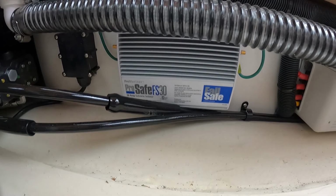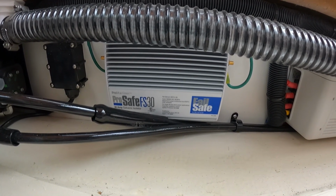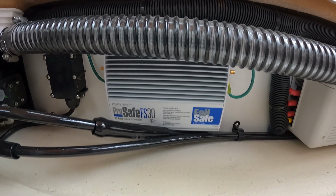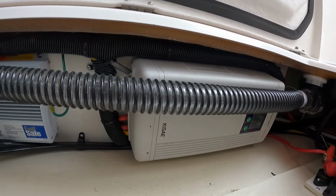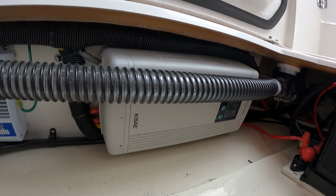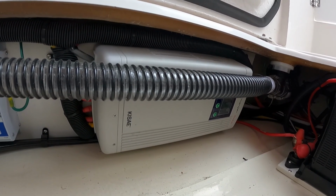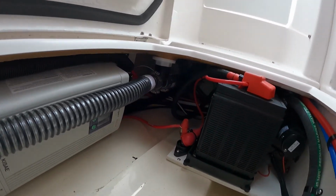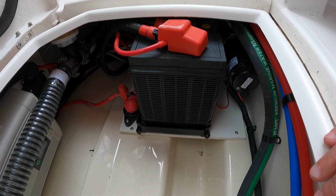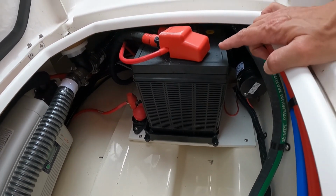Down here is a 30 amp galvanic isolator. What that does is when you hook up your shore power, if there's any surges, it will fry this unit and not fry anything else in the boat. Next to it is one of the battery chargers. There's 2 battery chargers, and this one I believe is the one that charges from the solar panel that's on the roof of the boat. And this is a regular marine battery we have back here, and this is the one that provides the power to the engine, to start the engine.